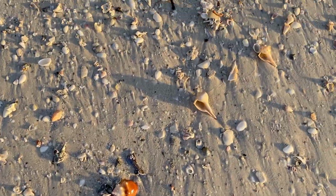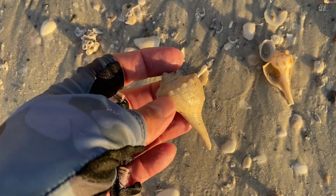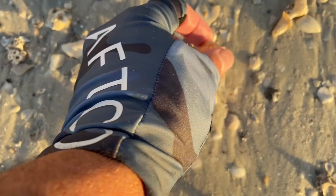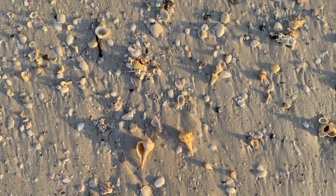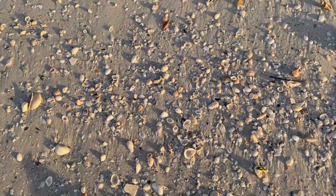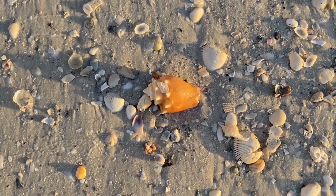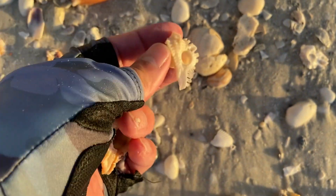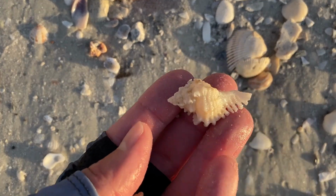I've already got a few in the bag, and they're just everywhere, so I'm really being finicky about the ones that I keep at this point. I may keep a lot more later, but for now I'm just investigating. Beautiful shells. I mean, just very lucky to see so many, and just going to keep looking. There's a real pretty Florida fighting conch, and also right next to it a beautiful lace murex. Now that's a keeper. I love the lace murex.